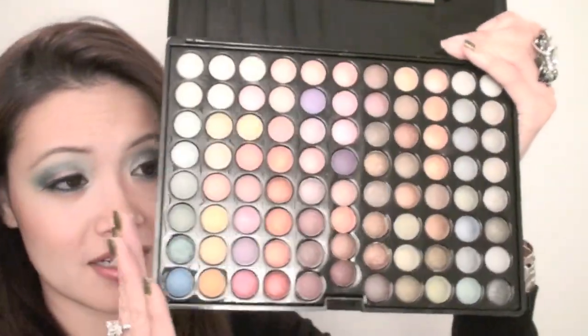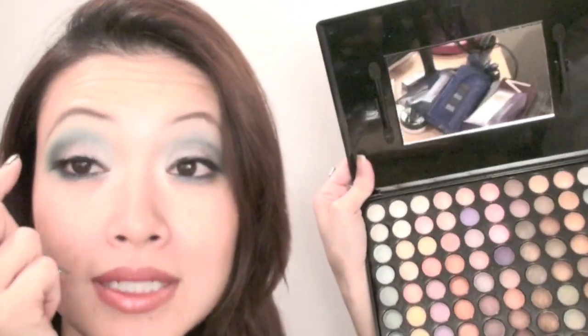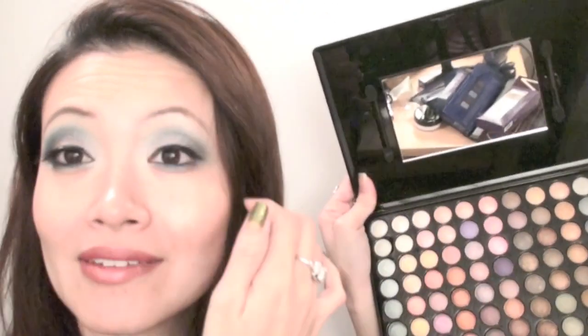So BH Cosmetics sent me 3 palettes to check out, and it's their new palettes, and there's 88 colors here. And this first one is the Tropical Shimmer Eyeshadow. This one right here has a lot of browns, a lot of purples, and 1 row of cool teals. And so that's what I wore today, or this evening.